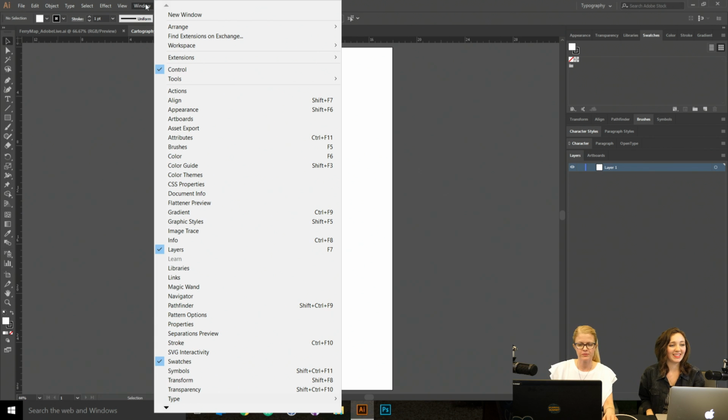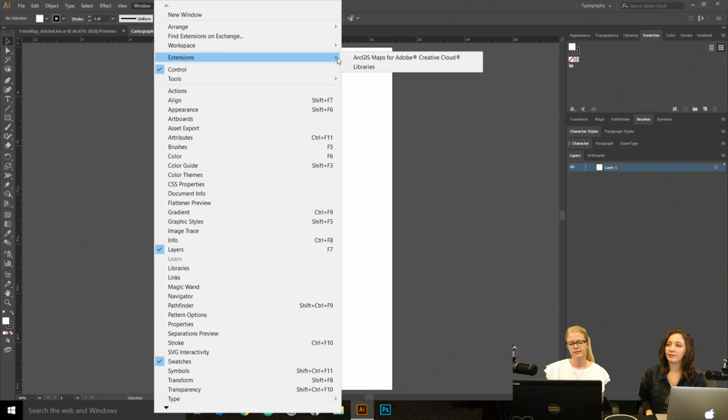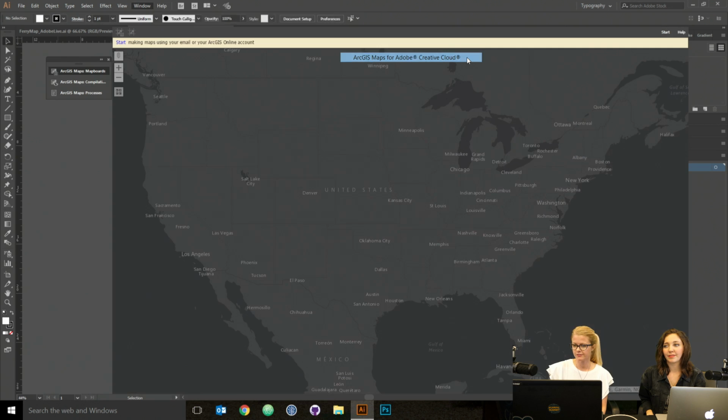Let's look at it. I'm in Illustrator right now, and if you haven't opened up extensions before in Illustrator, you just go to Window, and then the flyout menu will show you all the extensions that you have. On this machine, I have ArcGIS Maps for Adobe Creative Cloud. When you install it, you can find it where you find extensions for Adobe. Nice. Yeah, you just find it and open it.